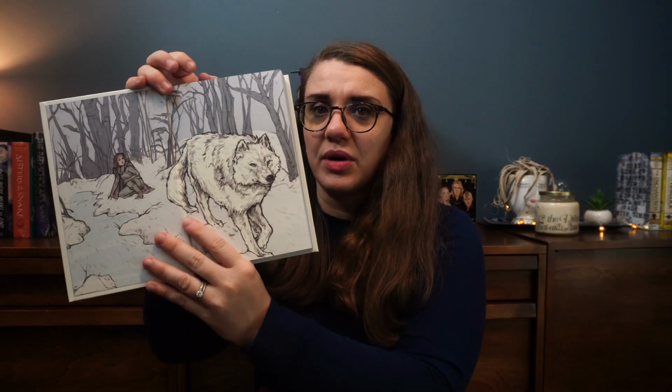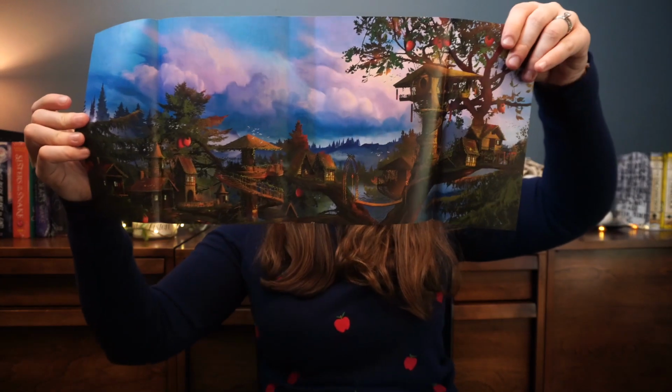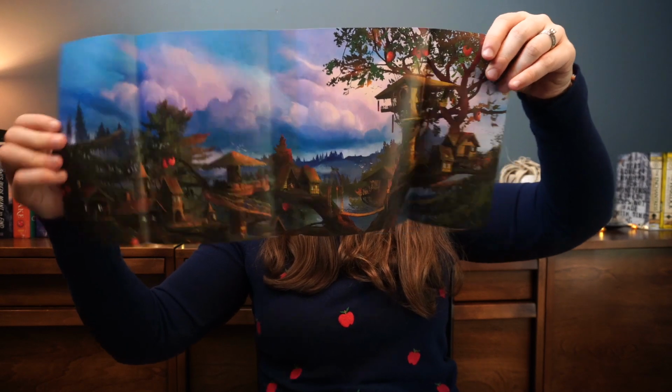I mean, the cover is absolutely beautiful. The inside artwork, I'll take the dust jacket off for now. Front cover, inside artwork, so pretty. Oh, spoiler there, I guess. There is art on the inside of the dust jacket as well, which is beautiful, like all these little tree houses and things. Super cute. So I am so excited about this book.